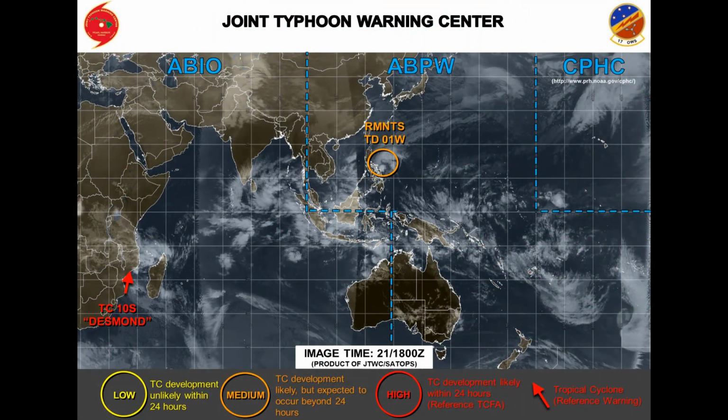And finally, here's the Joint Typhoon Warning Centre's current position, and stay tuned to the AU channel. We will continue to bring the latest information as soon as possible.